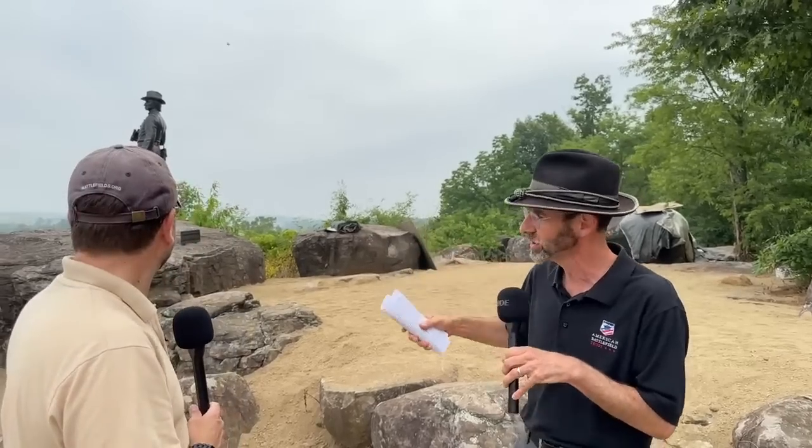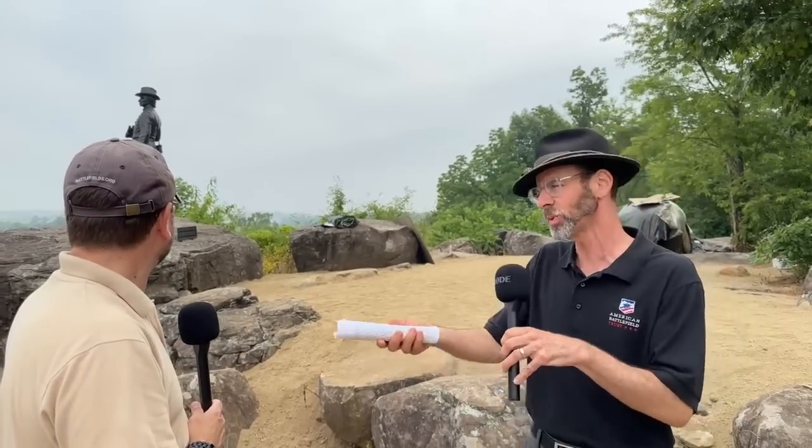You see him holding his field glasses there, but there's some other special objects up on Little Round Top. Do any of them hold a candle to those particular field glasses? What other ones come to mind on Little Round Top for important objects? We spoke about, on the way up, Joshua Lawrence Chamberlain and his bent scabbard.